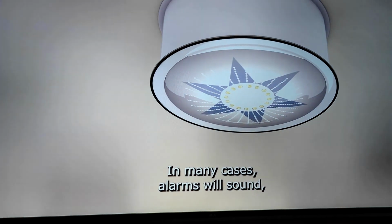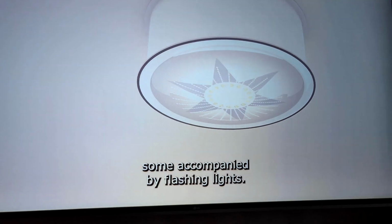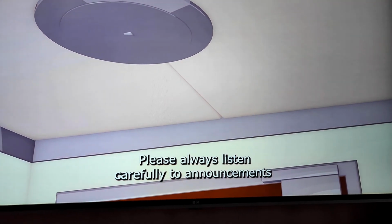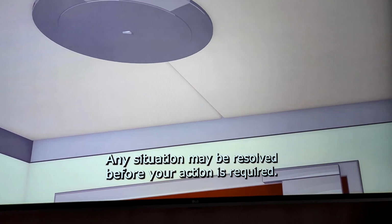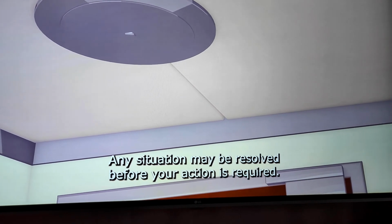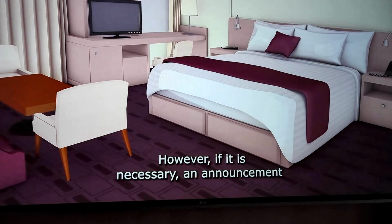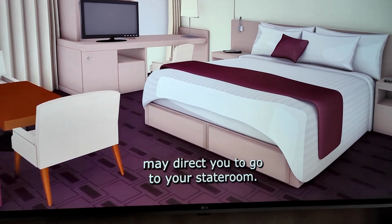In many cases, alarms will sound, some accompanied by flashing lights. Please always listen carefully to announcements that follow the alarms. Any situation may be resolved before your action is required. However, if it is necessary, an announcement may direct you to go to your stateroom.